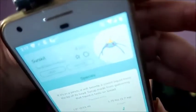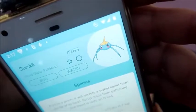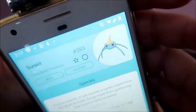So the one I'm going to be doing, it makes a little noise, is Surskit. You can see it there. It's a light blue with a little bit of yellow on top, and that's my inspiration for today. And it has kind of a peachy rosy on its cheeks. So we're gonna get inspired here. I've already got my base on, my foundation and all that. So we're gonna go straight to doing the eyes.